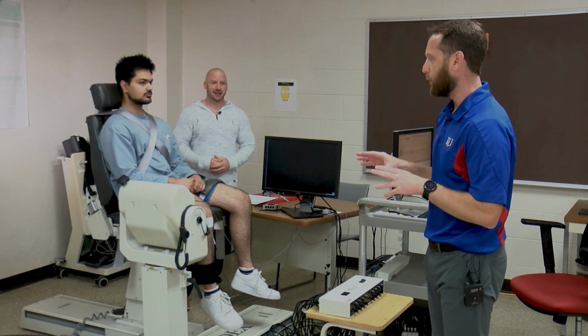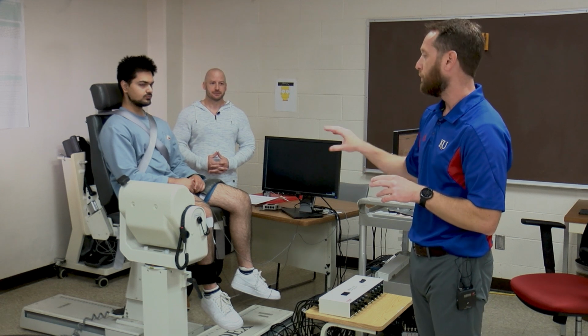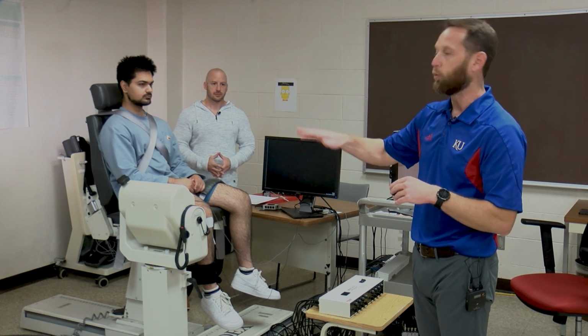Yep. So we're going to do that. Our first test we're going to do is isometric, where the foot is not going to actually move. The leg is not actually going to move. So our subject will push out, and you'll see his foot will not kick out. The leather arm will hold his foot right there, but we'll be measuring the strength output of his quadriceps muscle.